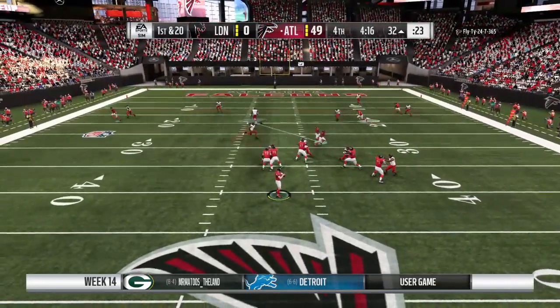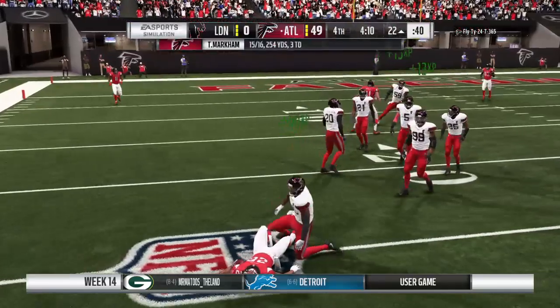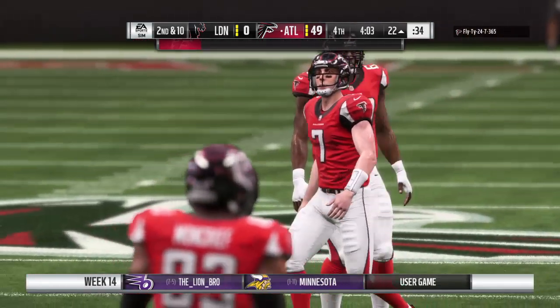Out of the gun, they'll look to throw. Drops it off for Coleman. And a pretty little juke move there on a nice gain. They'll get the penalty yardage back exactly 10 yards as they'll get it to 2nd and 10.